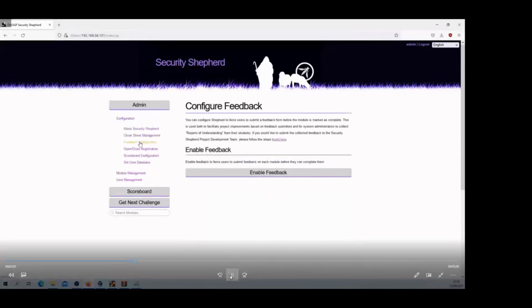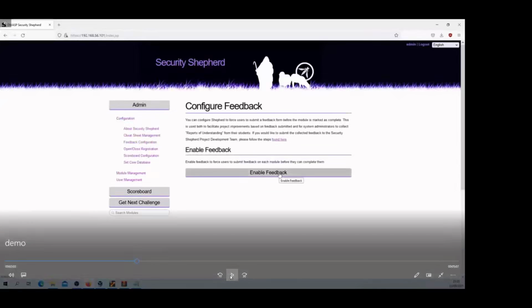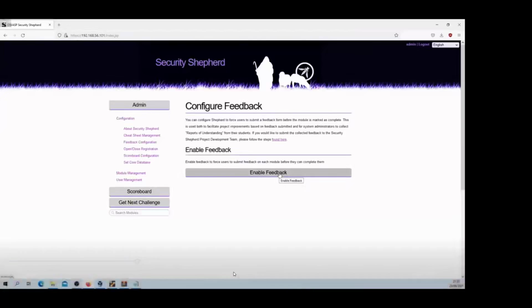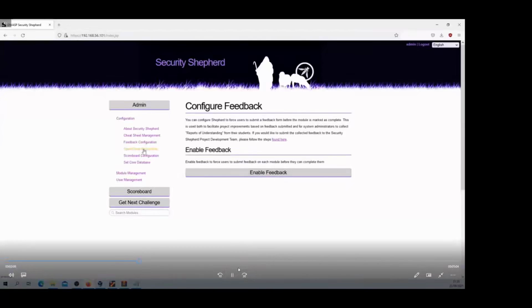We have feedback. So if you want your classroom to give feedback on how difficult something was or what they learned during lessons and challenges, you can enable the feedback feature so that every time they go to submit a key before they complete the lesson, they can submit some feedback, like in a form, for example, and that feedback is saved.